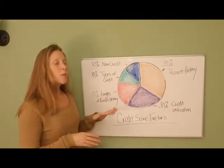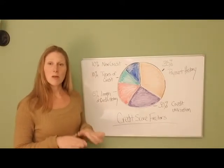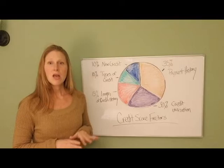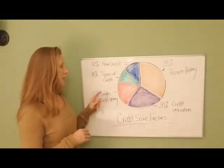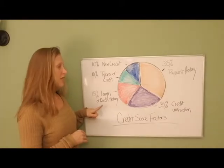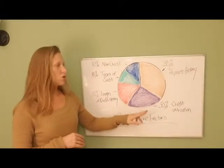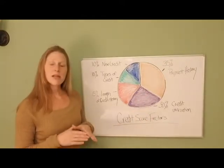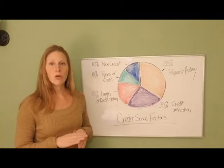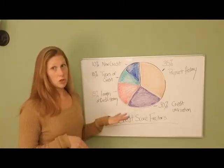But if you do have any accounts open with a zero balance, I actually ask that you leave them open and don't actively close them. You can have the servicer close them for you, but I don't want you to actively close it out because it can impact the length of credit history. So 30% is credit utilization, making sure that you have really low balances compared to your credit limit, and making sure that you don't actively lower your credit limits. So if it's going to happen, have them do it, not you.